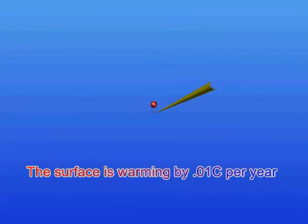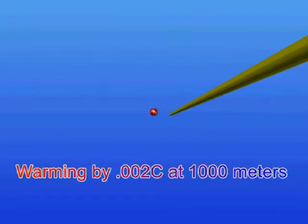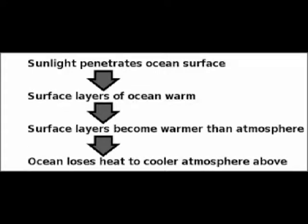The top 75 meters of the oceans have warmed on average 1/100th of a degree Celsius per year since 1971, whereas between 500 to 2,000 meters, oceans are warming by about 2/1000ths of a degree a year.